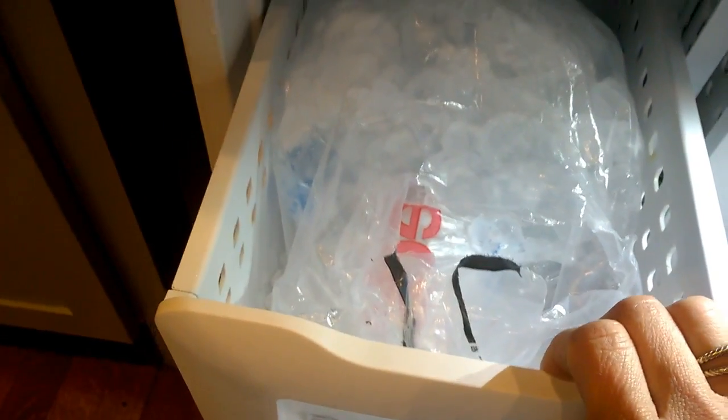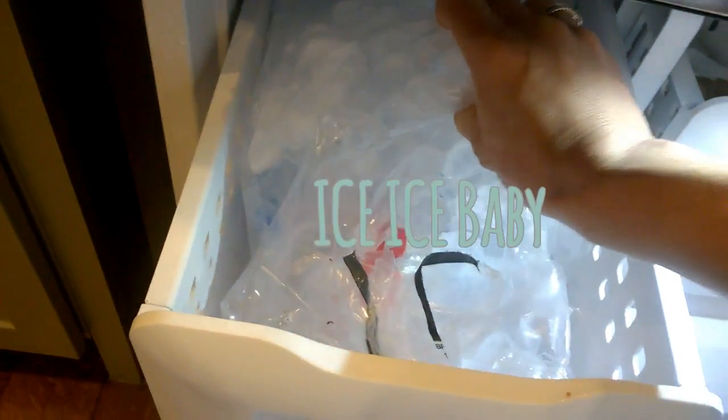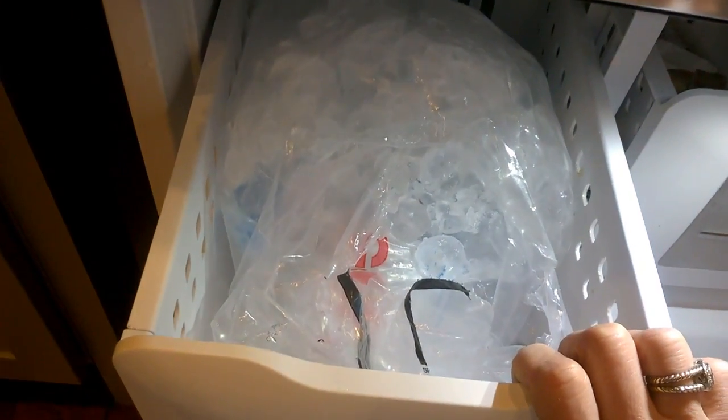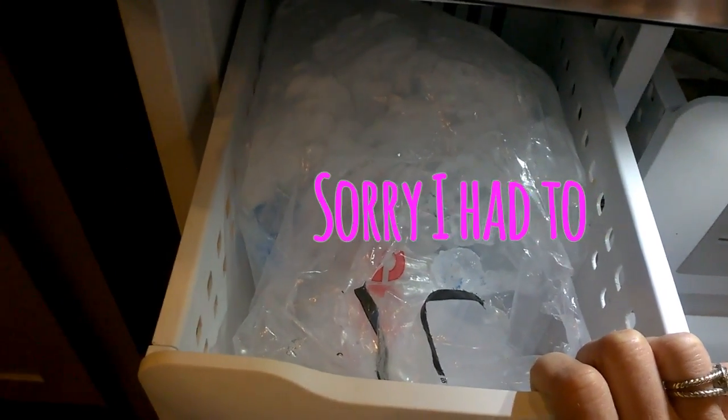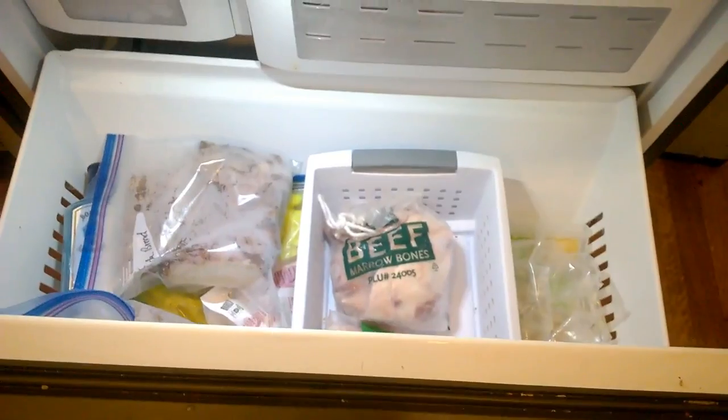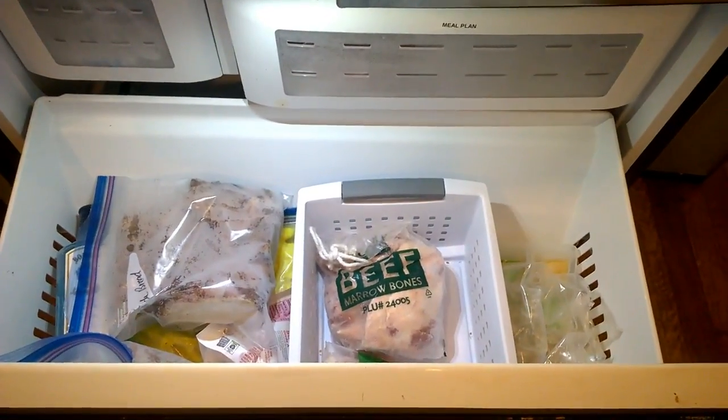In this drawer is ice, just extra ice that we need sometimes for entertaining, making drinks. Our ice maker doesn't always make enough ice, so we store some extra ice in here. That is it. So I'm gonna get started giving this a spruce and cleaning up some of these spots that need to be touched up.